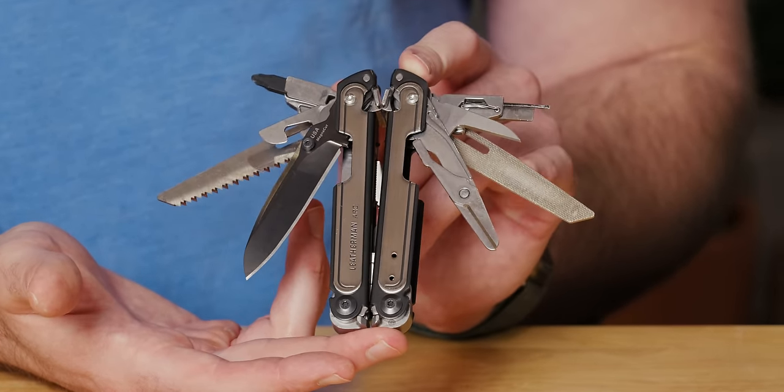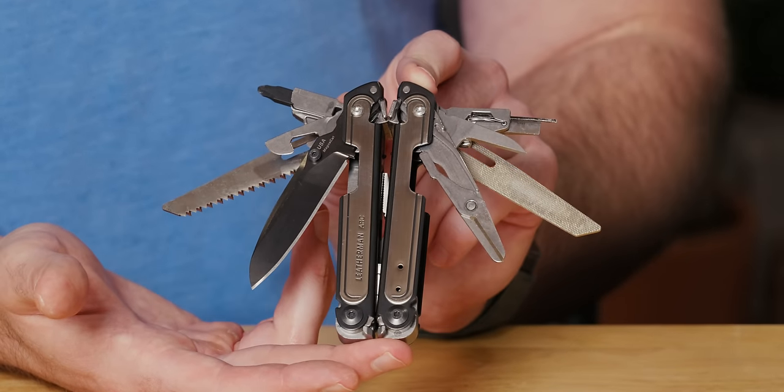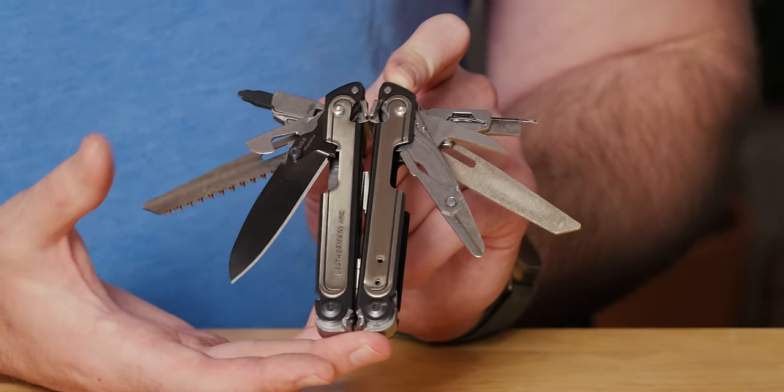I remember I was using the files, was putting some 3D printed stuff together. I recently just used the micro driver to kind of like poke at some clips that I was putting on my truck. The bit driver is self-explanatory. The knife I use all the time. The scissors is handy. There's just a ton of stuff on here that is super useful. And I feel like the economy of space that they utilize on this is just fantastic.